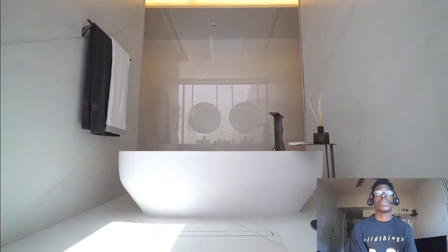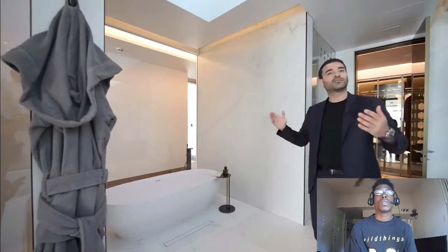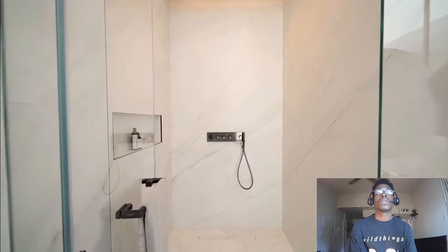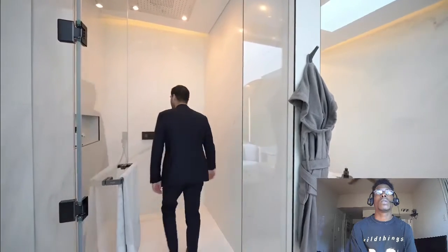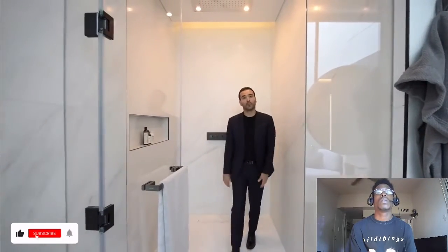And the way they designed this home, they try to put glass as much as possible to make these rooms and these walls a little bit more open. Skylight above, walk-in shower on this side, massive rain head, and look at the size of this walk-in shower. Fixtures are gorgeous, beautiful bathroom.